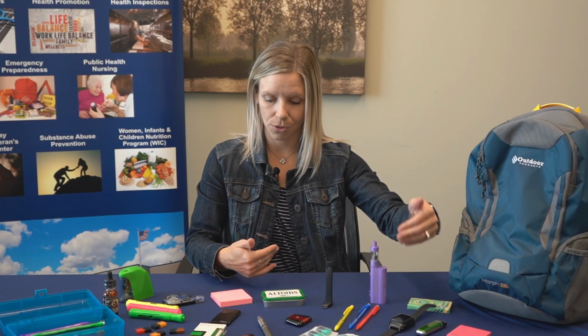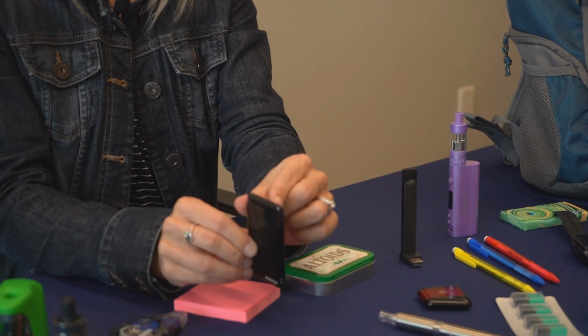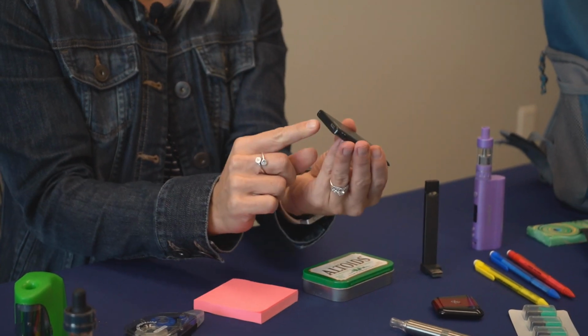We need to look a little closer. Does it have an opening on the top? Is this a vaping device? Yes, it has an opening at the top. It has a place to charge it.